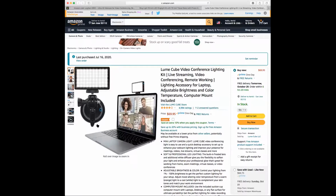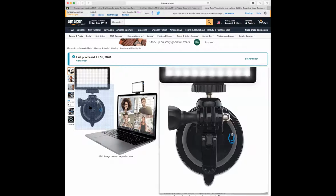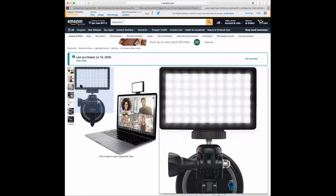This is the Loom Cube, whoever invented it. It's just a regular lighting unit. I've got mine on right now. It charges up from my computer. I can put it on my laptop. I can bring it different places. It has got a little sucker fish on the back, and it goes to the back of just about anything on your computer. I like it because it dims, right? And I have that control of light and dark.